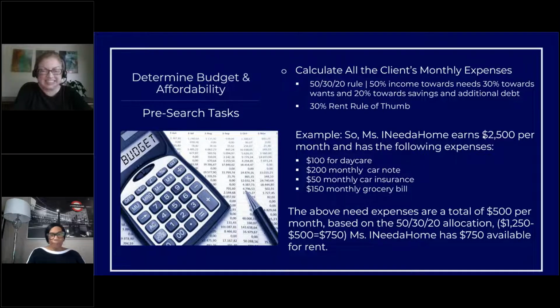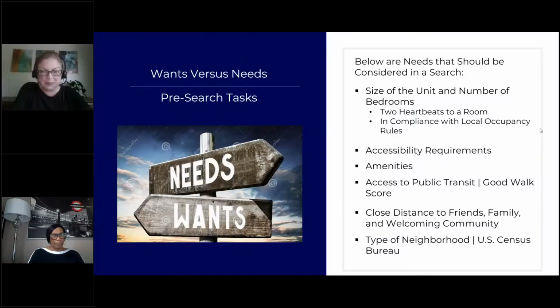Next slide, please. So once the budget is determined, which we did, we know what the budget is, you and the client should list what amenities are needed to house them comfortably. During this discussion, if you find the client is requesting a want instead of a need, you should inform them that wants come with an expense, and the goal is for them to be housed in a safe, sanitary, affordable unit. Needs vary from person to person, but below are some standard needs you should gather for the search.